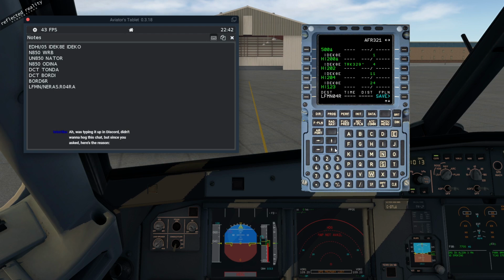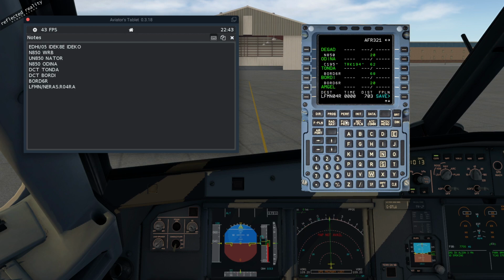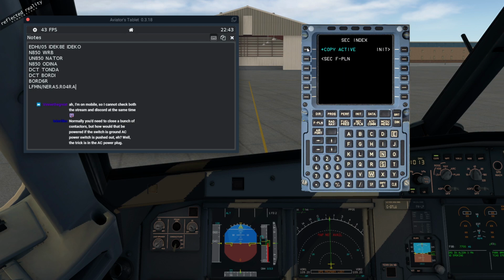Right, so I missed a few points there. We've got, where are we? Odina, Tonda, Bordy, that should do it. Tonda, nope. Tonda, insert. And the next one's Bordy, so that should do it. Right, insert. And what I would do is obviously check through the route to make sure there's no unexpected discontinuities. But we're all good there. I'm going to make a copy of the active flight plan so we've got a backup.